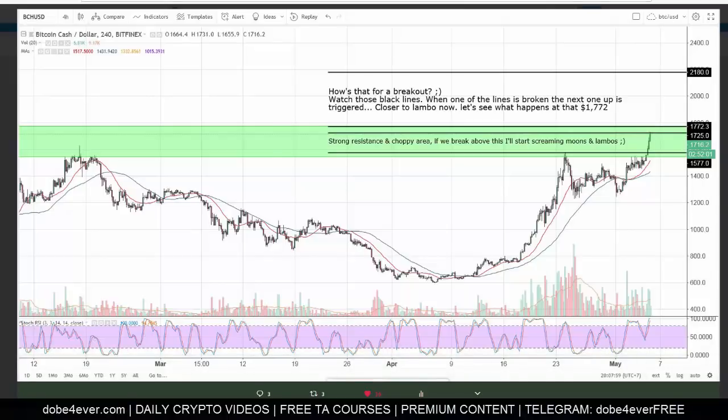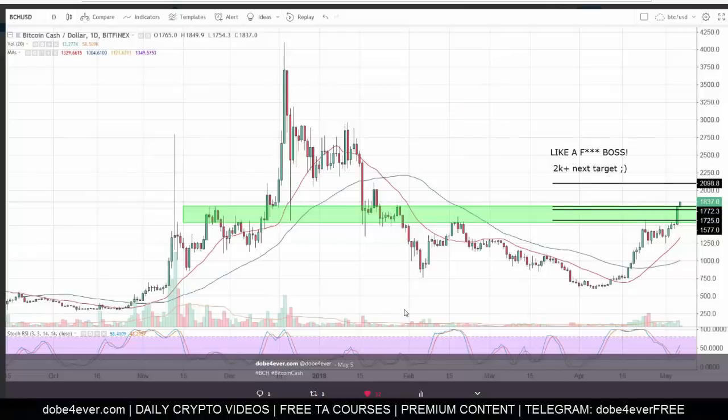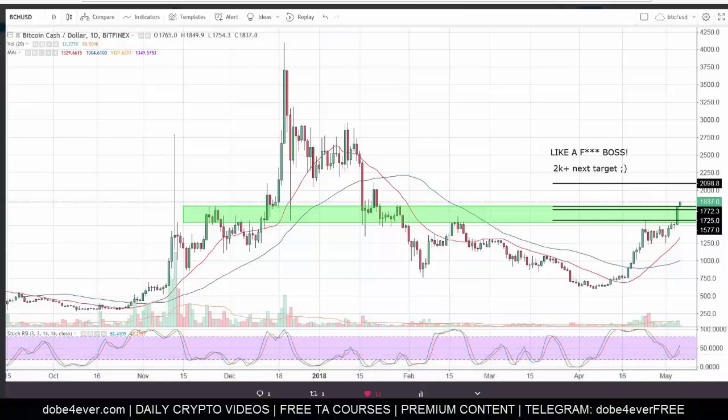What's the next I shared here? There, when we broke here like a boss, 2K is the next target, 2,100 more or less. Now, the price didn't manage to stay above this area, and this candle didn't even close above it, and this is the situation we have today.